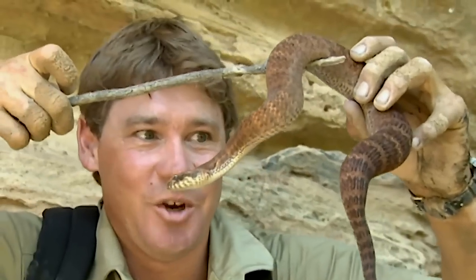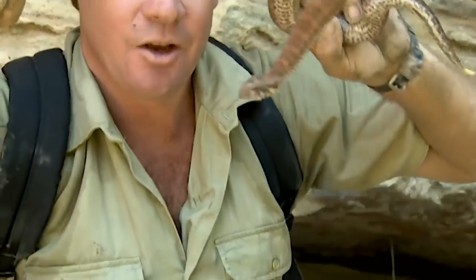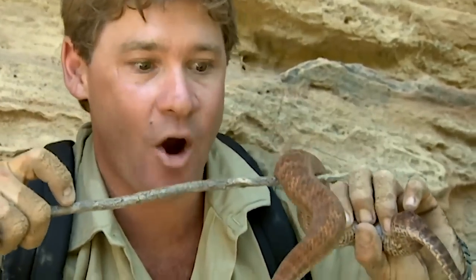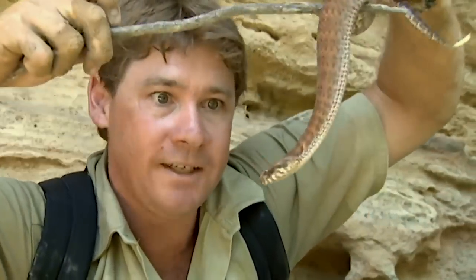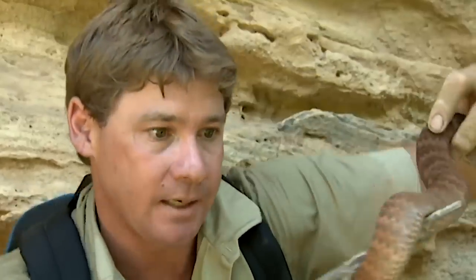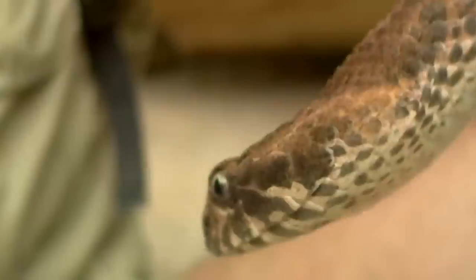Have a look at this little beauty. Aren't they glorious? This is the death adder. Very short, stout body. Quite a large, boofy, triangular-shaped head. Now, death adder by name, not by nature. As you can see, the death adder is very placid, very quiet and timid, and very uninclined to bite or strike. Just gotta keep my fingers out of the way.